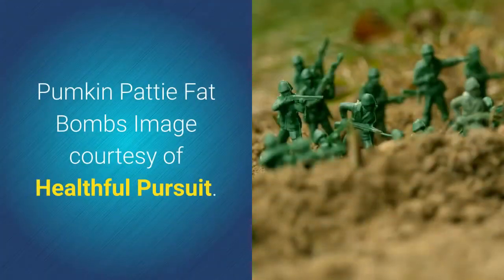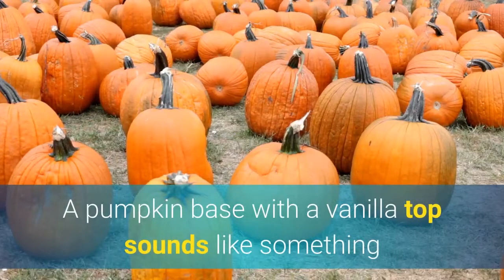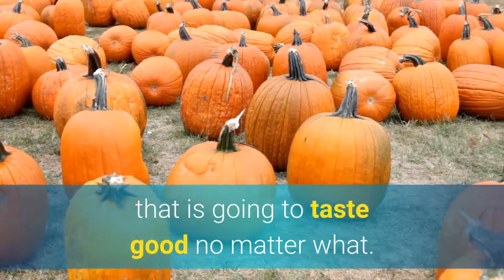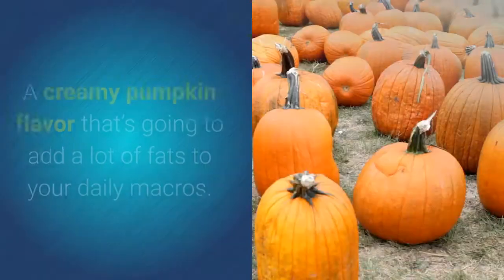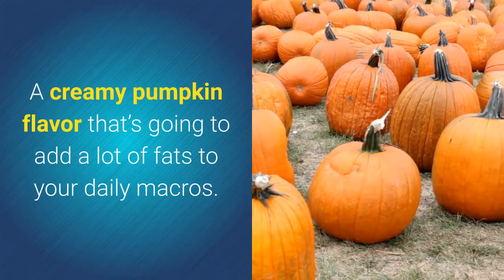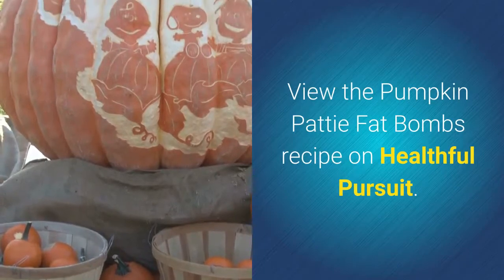Pumpkin Patty Fat Bombs, image courtesy of Healthful Pursuit. A pumpkin base with a vanilla top sounds like something that is going to taste good no matter what. That's what you'll be getting with this fat bomb. A creamy pumpkin flavor that's going to add a lot of fats to your daily macros. View the Pumpkin Patty Fat Bombs recipe on Healthful Pursuit.